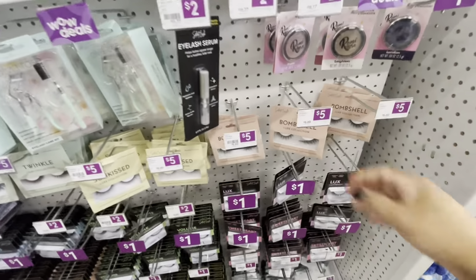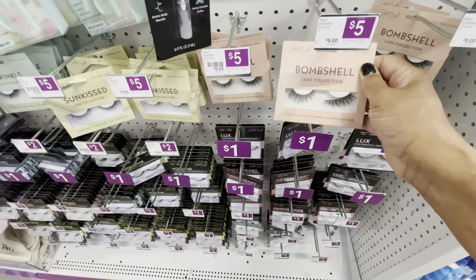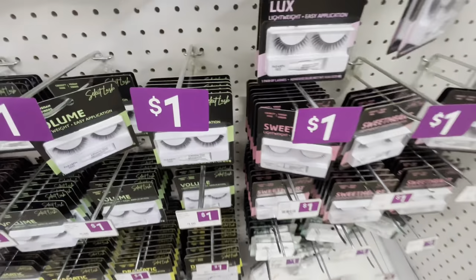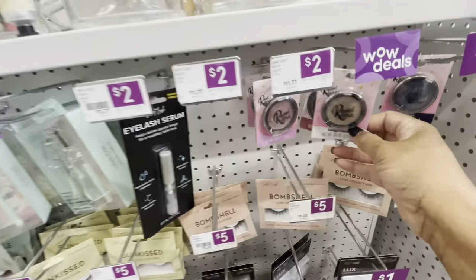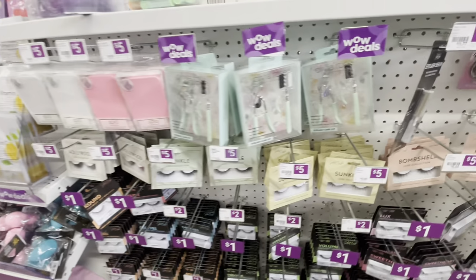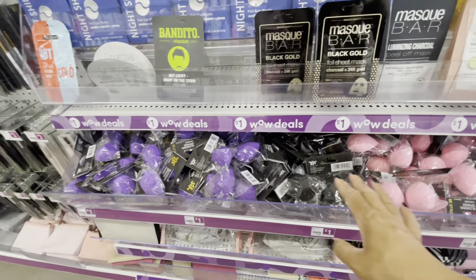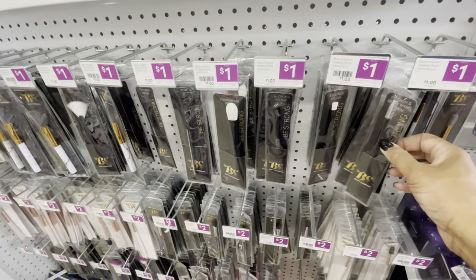All right, so they have a lot of nice eyelashes, guys. These are the full mink lashes. These are $5. Let's see, they have Sunkiss Luxe Collection. I'm not a lashes girl, but they have a lot of nice lashes in here for $1 or $5. They're at reasonable prices. They also have Remy Rose here. We see these at the Dollar Tree a lot. This is a blush, an eyeshadow. They have a lot of the masks, different ones. I'm pretty sure they're all $1. A lot of the blender sponges and a lot of accessories, makeup brushes.